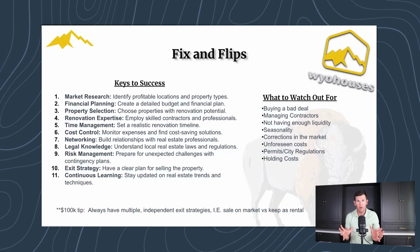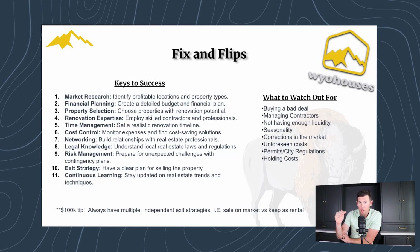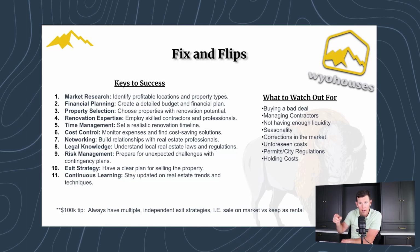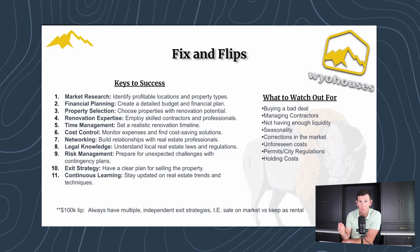You've got to pay attention to corrections in the market. Again, when we talk about flipping risk, you're at the mercy of the market. And if the market dips like it did a year or two ago with interest rates, if you were investing in Boise or Las Vegas and they were at the peak of it, and interest rates skyrocketed and prices corrected sharply, and you were flipping a house, you were in a bad spot. So you've got to be careful with market volatility.